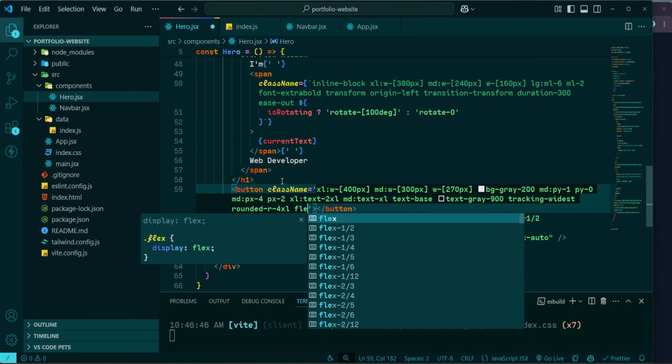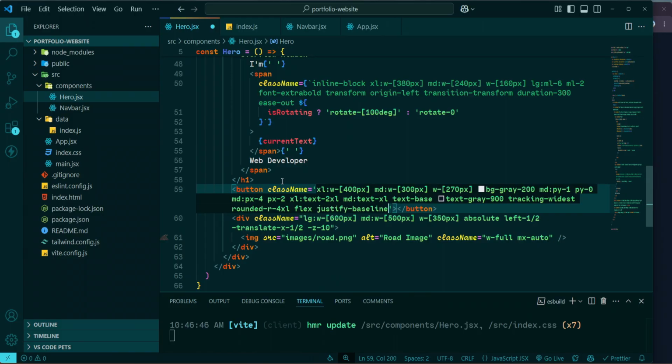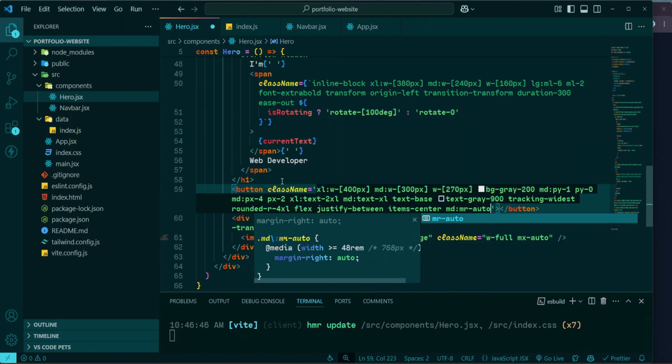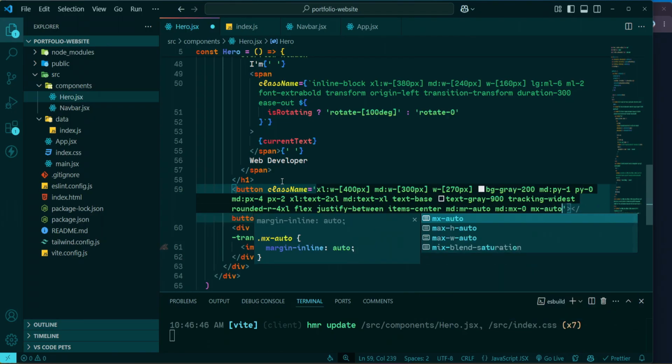Next, I'm going to use flexbox. We need flex, justify-between. Actually, we need here between, not baseline. Then I'm going to use items-center. And finally, let's play around with some margins. We need the md breakpoint, margin right auto. So on larger screen sizes, the button will be placed on the left side. As for the smaller screens, it will be placed in the center. So for that, we need the md breakpoint mx-0 and then mx-auto for smaller screens.